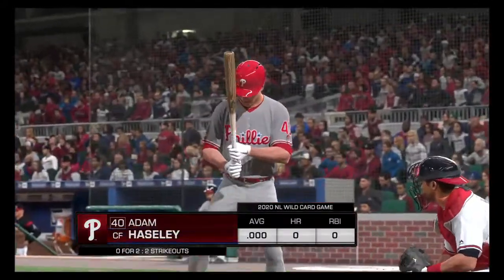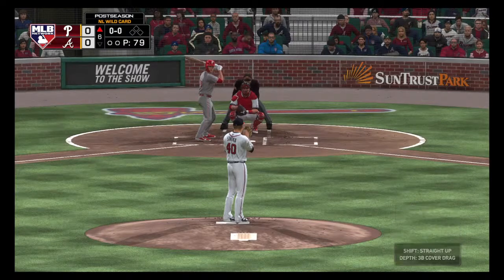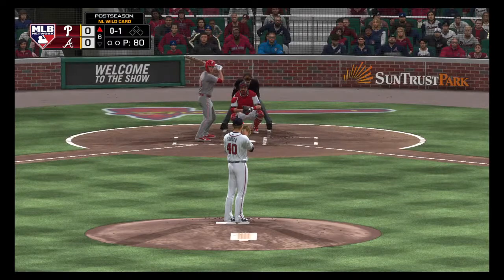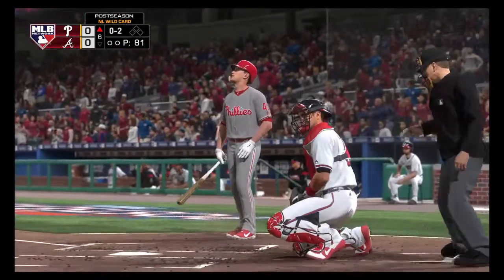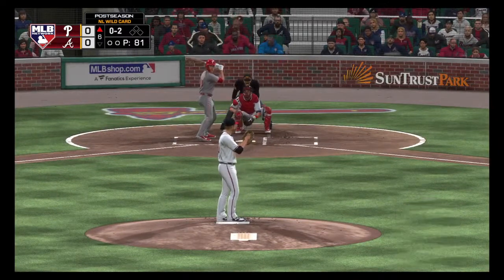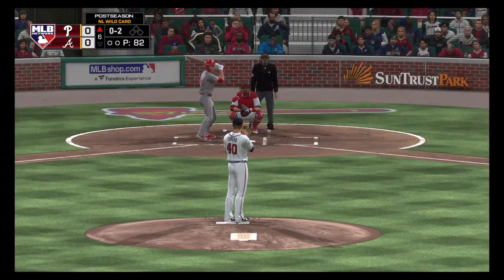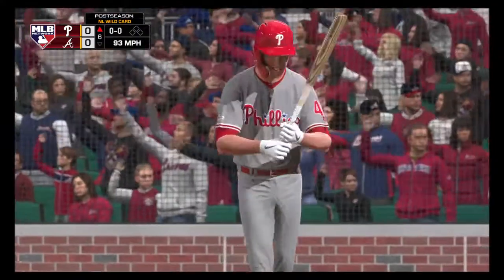So next to the plate for the Phils, number 40. He's hoping to avoid the hat trick. He struck out in each of his first 2 plate appearances so far. First pitch coming. Here it is. In there. 0-1. Behind 0-2 now. Here it comes. 0-2. Good job to spoil that one away, and he stays alive. He struck him out, the 3rd time he's fanned in the game.